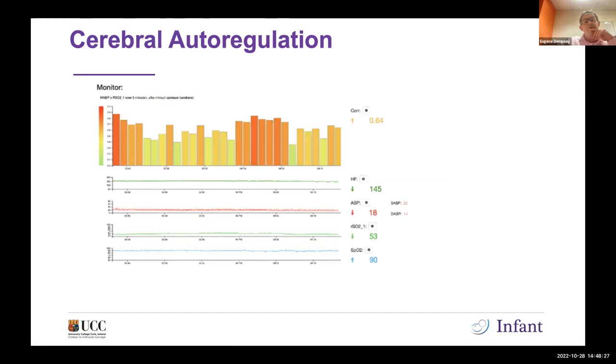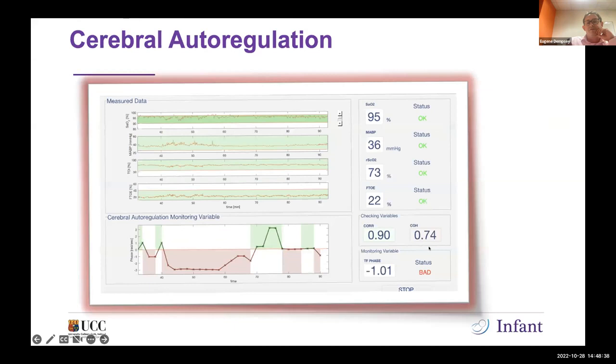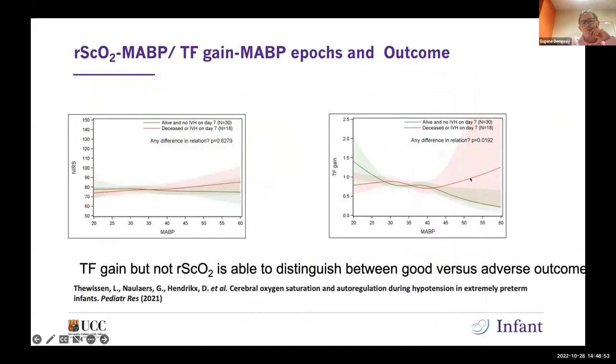looking at blood pressure, rSO2 values, SpO2 values, and giving you a readout continuously. And again, similar work from Gunnar Naulaers' group in Belgium, looking at the potential for bedside autoregulatory real-time measures to guide therapy. And this was just data from our own study looking at the relationship between transfer gain and mean arterial blood pressure.